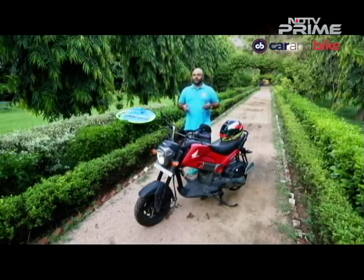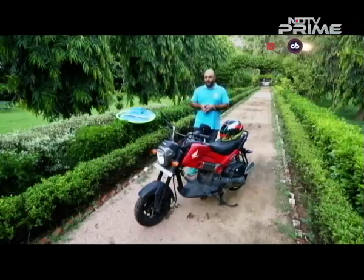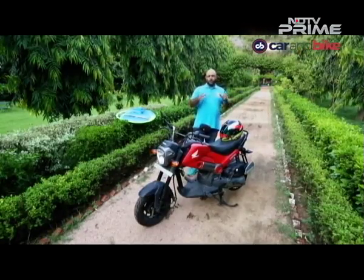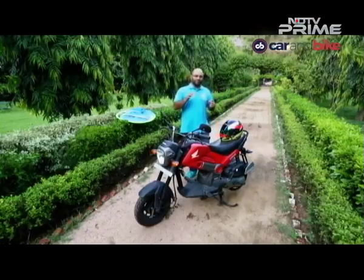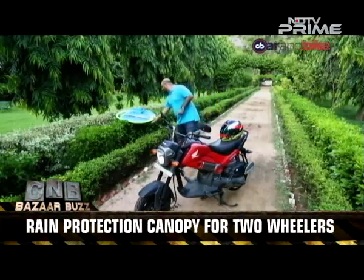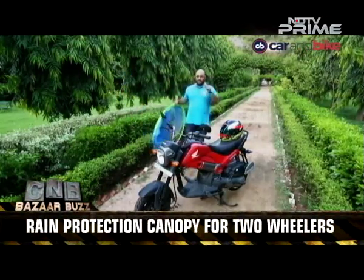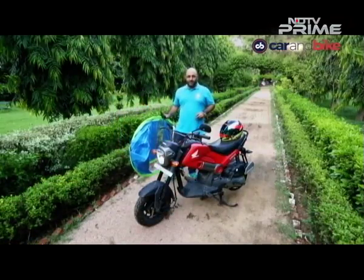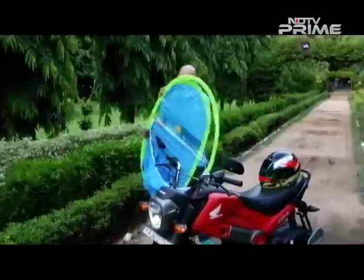But recently, especially in cities like Mumbai and Pune, we've noticed a different trend. A wind cheater, well, not exactly a wind cheater, a cover. Well, not a cover either. A canopy for your two-wheeler, something like this. So, since a lot of you have asked about this, we're going to install one of these on the Navi and see if it's actually worth it.